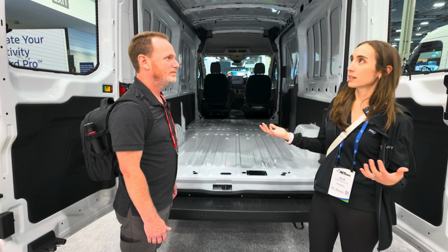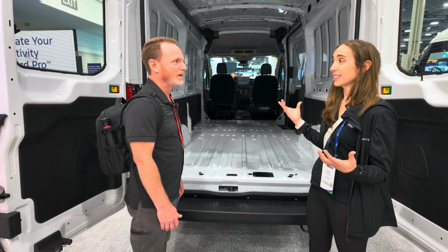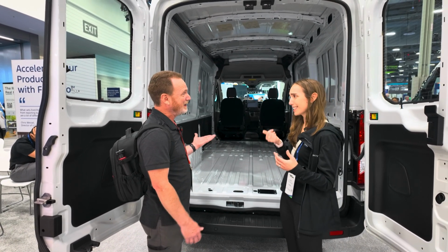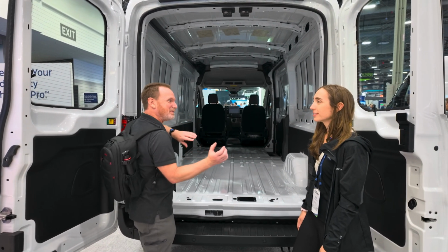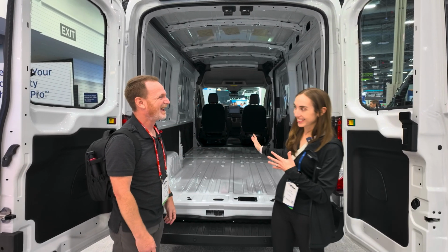And the cool thing about this product is it's essentially the same cube as our ICE Transit. So for upfits, or just what our customers are used to. Somebody could replace their year one Transit, pull everything out, all their shelves, and then put it in the brand new e-Transit. Yeah. Great sales pitch. And upfits are the name of the game on this product, right?